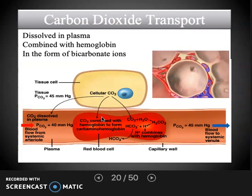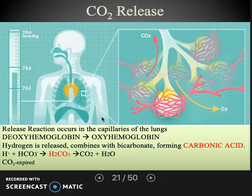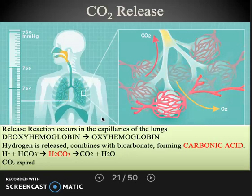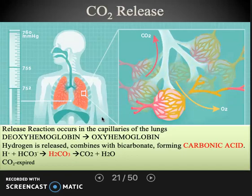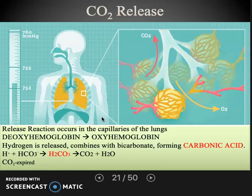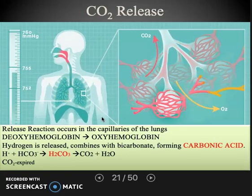So CO2 is moved a couple different ways. The gaseous CO2 can just be dissolved in plasma. It can be combined with hemoglobin to form carbaminohemoglobin, and then, of course, it's also stored as the bicarbonate ion. When CO2 is brought to the lungs, that CO2 is released. Okay, and as the deoxyhemoglobin is turned into oxyhemoglobin, we release the bicarbonate ion to form carbonic acid. And once that carbonic acid is formed, CO2 is evolved and it's released from the lungs.